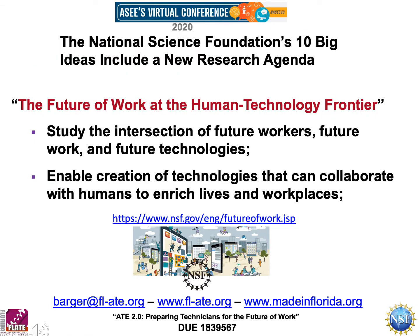The future of work at the human technology frontier is one of NSF's new 10 big research ideas. This framework includes the study of the intersection of future workers, future work, and future technologies. It also will look at enabling creation of technologies that can collaborate with humans to enrich our lives and workplaces.